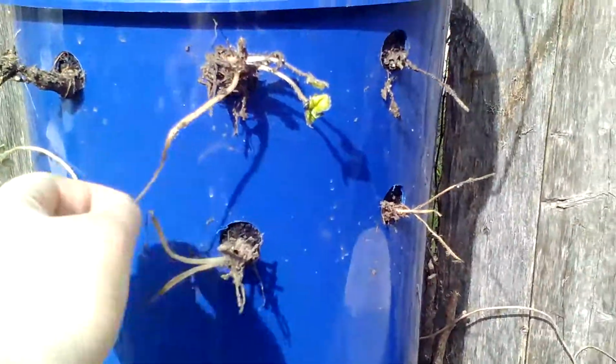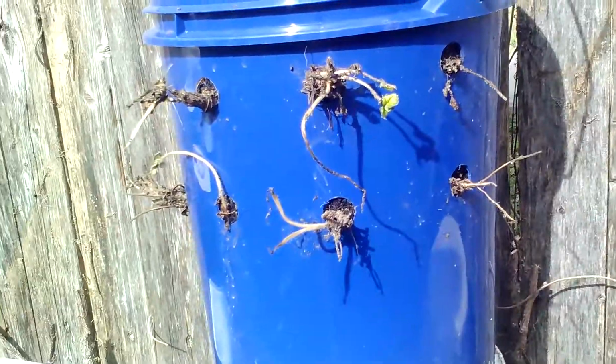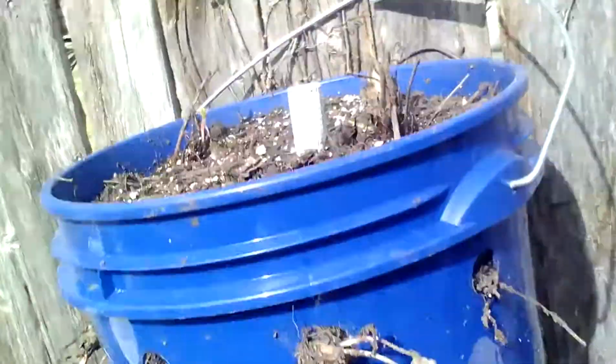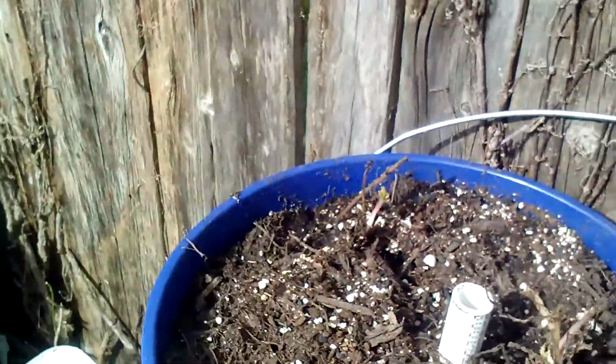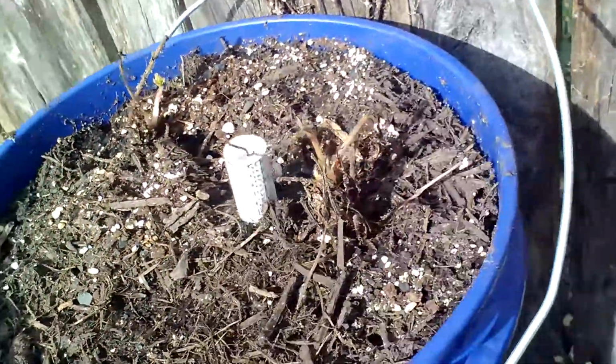I mean, they don't look like much, but that's because these were a packet of 10 just little starter pieces, basically just roots. So I went ahead and planted them. When you plant them, you got to be sure not to cover the top of it, otherwise they'll die off.